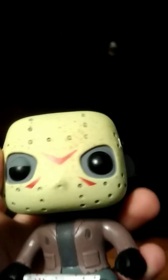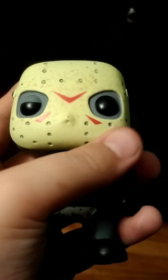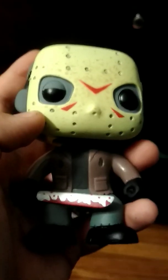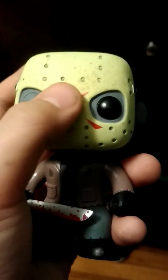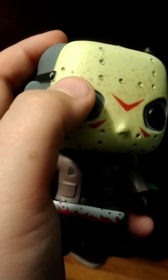And then, guys, we got my Jason Pop, which I really like. One of my favorite horror characters. He's got all the holes that he has, you know. He's got his seven holes right here, seven holes right here. And then he's got them eight holes right here, them four on the side right there, and then he's got that one right there.